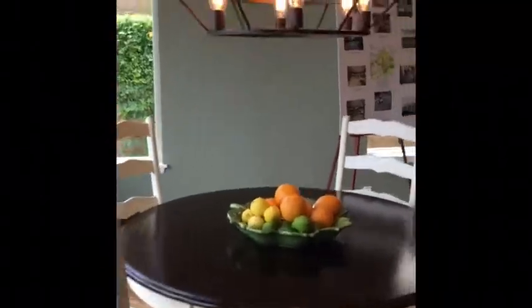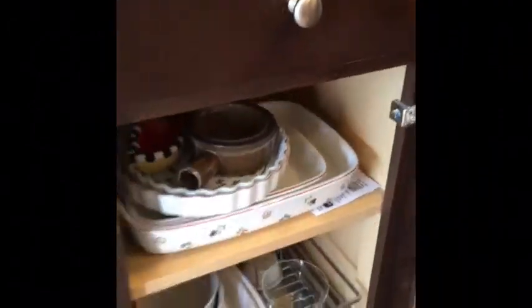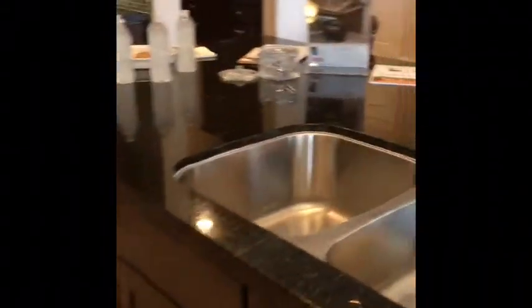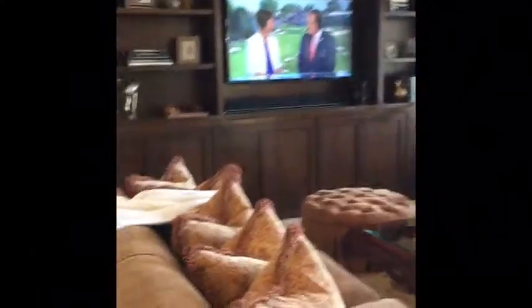And then here's the cafe, the gourmet kitchen, stainless steel, like new appliances, tons of built-ins. As you can see, you can pull things out. This is part of the great room with seating for 4 at the granite center island. Here's the butler's pantry pass through to this gorgeous dining room.